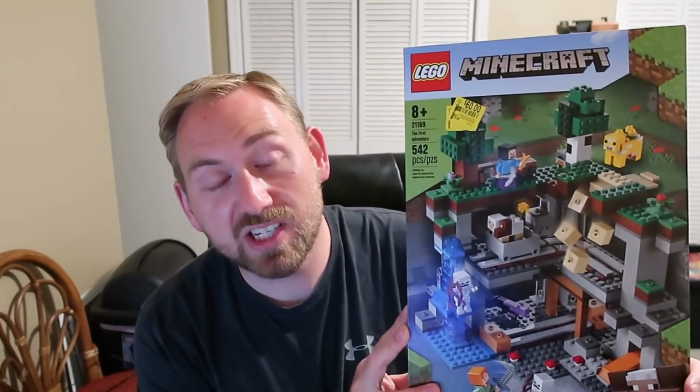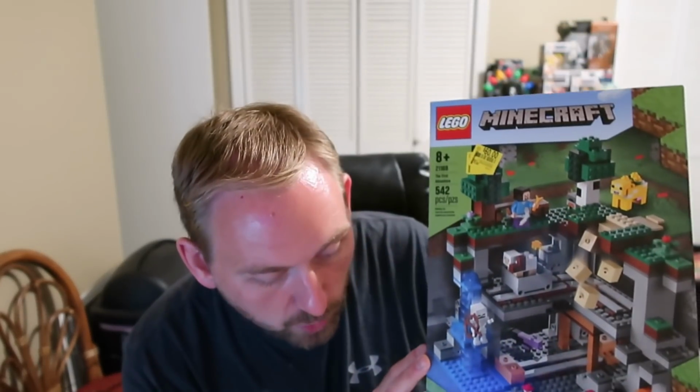So I also got a couple Minecraft sets. And this was an awesome discount right here. So this is normally a $70 set, and I got this for 30. Is that right? Yes, I did. I got 2 of these for 30 bucks a piece, which was an awesome deal.